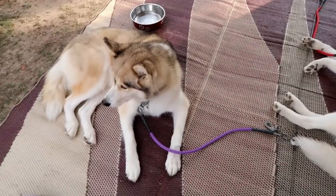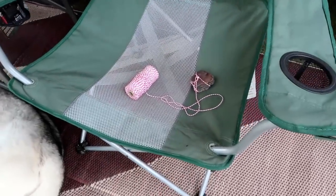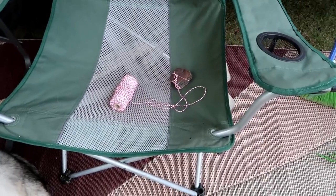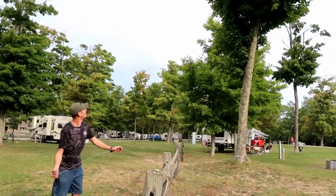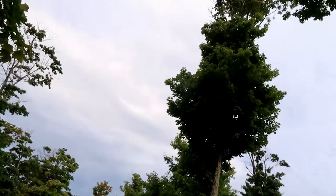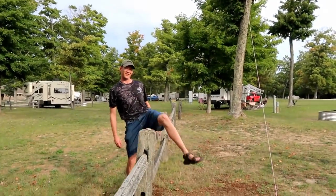We might try flying our drone up there, I don't know. Let's just cross our fingers and hope this works, because it would be pretty dang cool. I have no idea. I don't know either. We're going to try it. I just know the rock will go. Oh no. Now we got to unstring it.